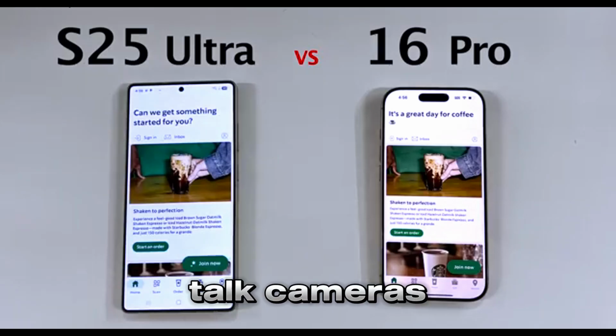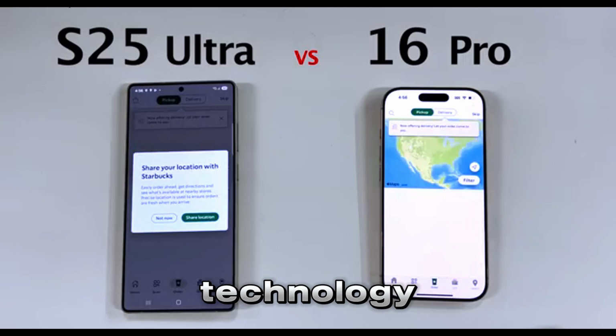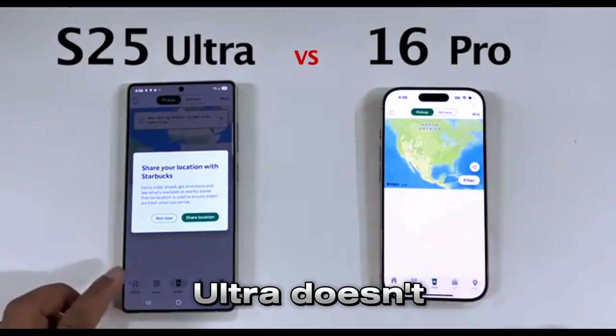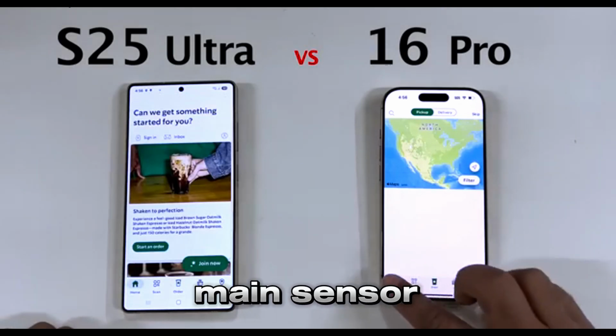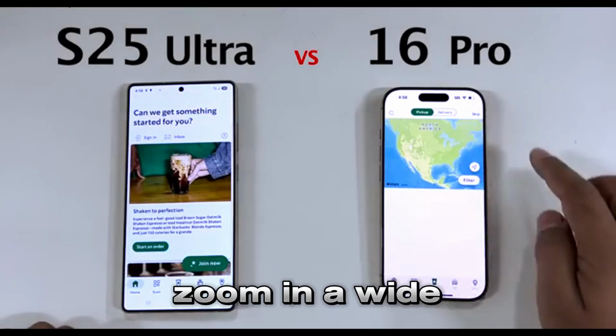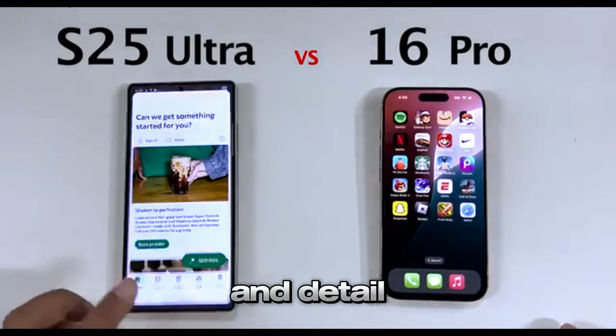Now let's talk cameras. Samsung has always pushed the boundaries with its camera technology, and the S25 Ultra doesn't disappoint. With a massive 200-megapixel main sensor, 10x optical zoom, and a wide array of lenses, it's a beast when it comes to versatility and detail.